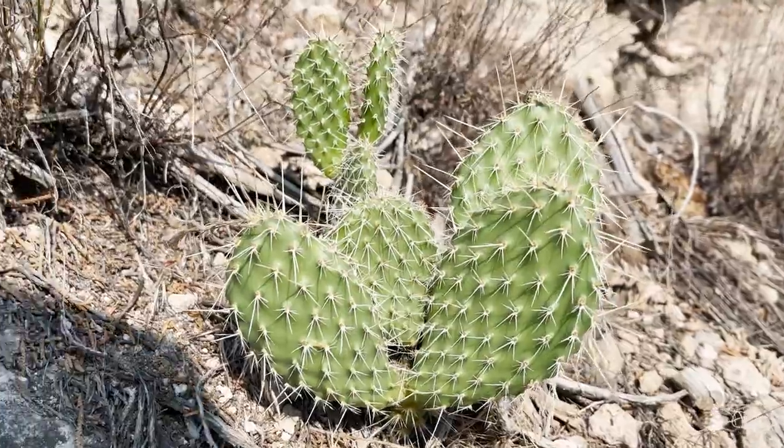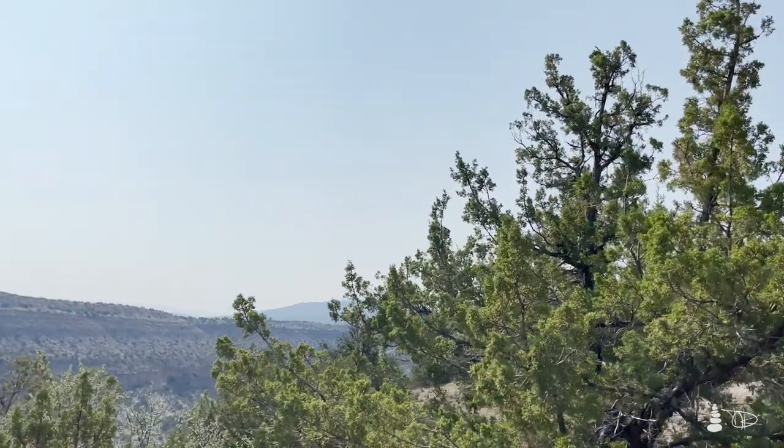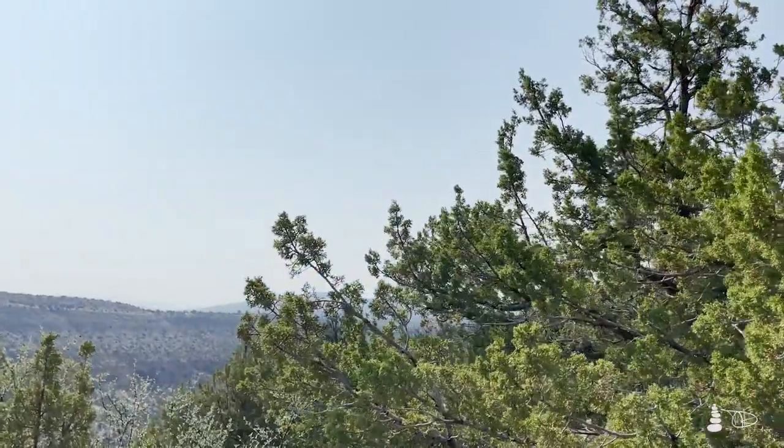Apache Junction. So yeah, thought I'd dual purpose this trip and pop over to Bandelier for a quick hike, maybe do about 10 miles or so, and then jump over to REI. So probably not going to be a super long vlog today.